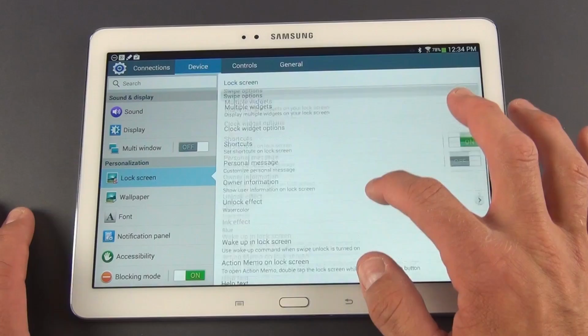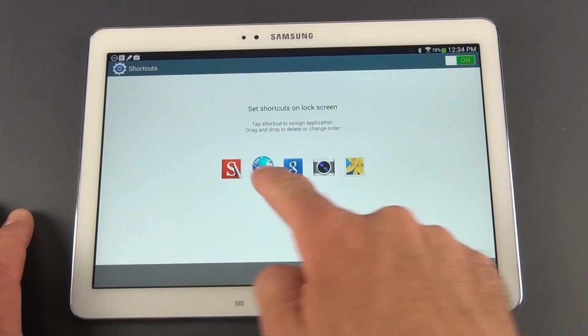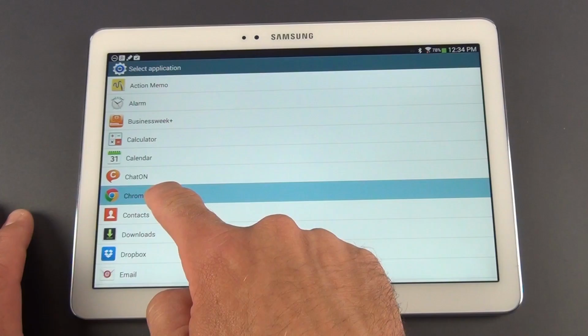So for example, shortcuts. Shortcuts allows you to change what appears on your lock screen. These are the ones that come by default, but if I want to add Chrome here, I do have to remove one of them, so I can delete that, and I can go to add, and it allows me to grab Chrome, and there you go, and I can also reposition it if I prefer.